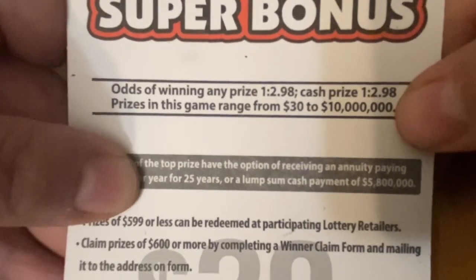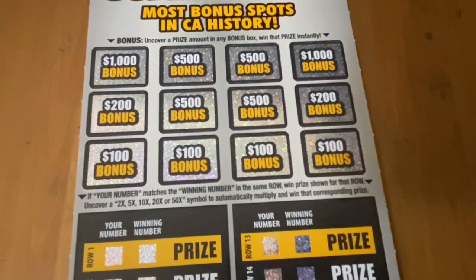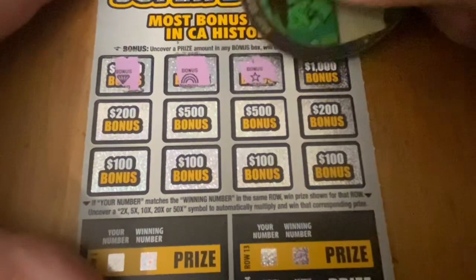This comes from ticket 11 from a book 6. Odds are pretty good on this game, 1 in 2.98. So it's like there's 10 wins in a book. So hopefully I got one of those 10 because there's 30 tickets in a book. Let's see what we can do. Just looking for that dollar amount in these boxes.